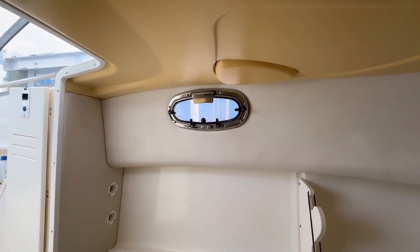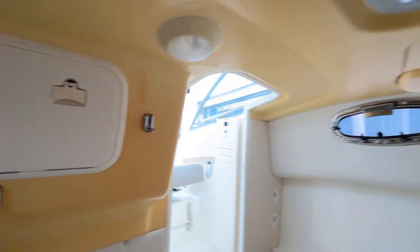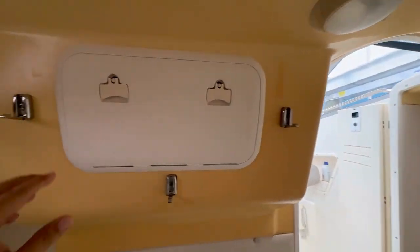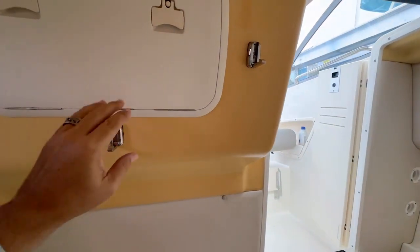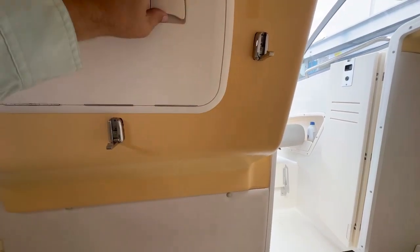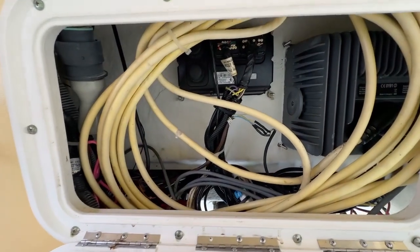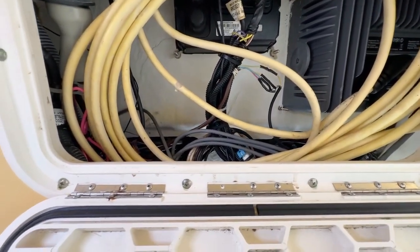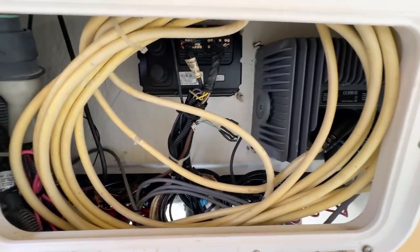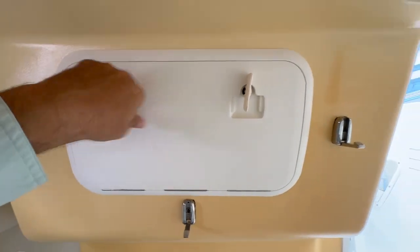You have a port light on both sides. Those open up so you can get a lot of light in, and you have a hatch that you can open for additional light and ventilation. You have hangers for your backpacks with your clothes and things like that, you can hang them up in here, and this panel opens up and it gives you access to the back of the console. So if you have to work on the chart plotter, the engine controls, or do any kind of wiring, you have an easy way to do that without involving any kind of contortion.